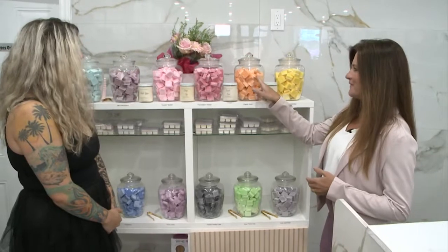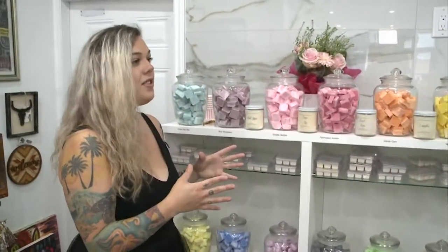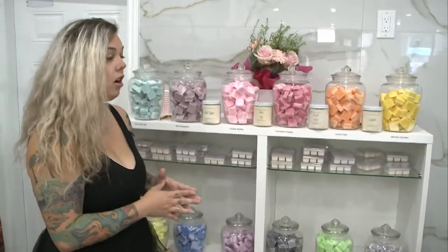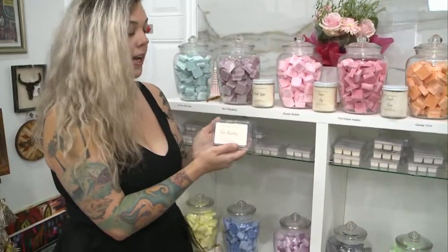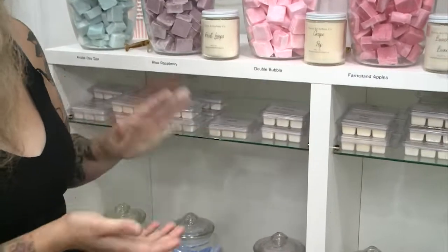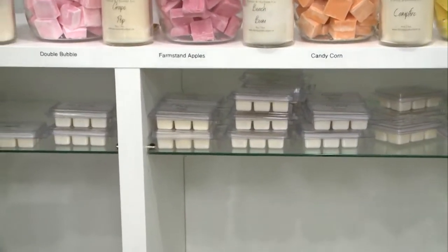What are these little things? So these here are wax melts. I wanted it to look like a candy jar, and a lot of things I do are black and white, so I wanted to have a pop of color. Basically, you pop these inside a warmer, and I'll show you the warmer in a minute. I actually have one going. Each cube lasts you about a month, which is really long. I use really high quality wax, and you can also get it pre-packaged, and each cube will last you about 2 weeks as well. So this will last you a very long time, and the price point is honestly so good for what you get. Could you show us the warmer you have going? Sure. You have a warmer already.